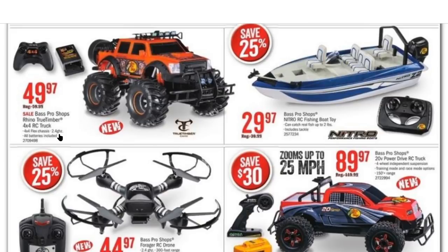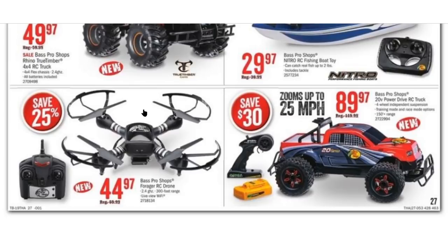Now, the Rhino Rock Tumbler True Timber 4x4 RC truck. That looks like some fun over there. $50. And the Bass Pro Shops Forger RC drone. Good luck flying that thing. My experience with these little drones like that is they don't last very long. And we got zooms up to 25 miles an hour, $89.97 for the Bass Pro Shops 20-volt power DC truck.